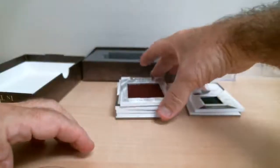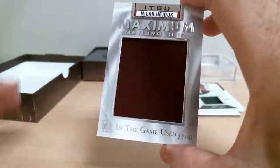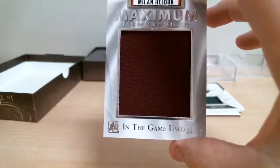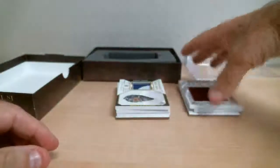Next card, Milan Hejduk. Maximum Memorabilia. Card is 20 of 50. Card is Colorado. Next card, game used Milan Hejduk. Enjoy a piece of hockey history. Next.